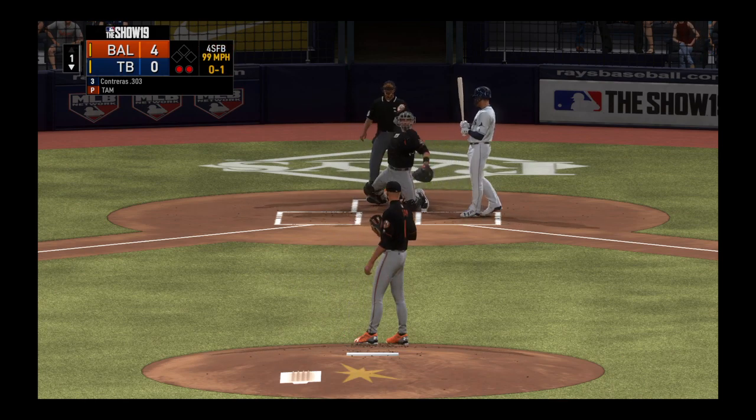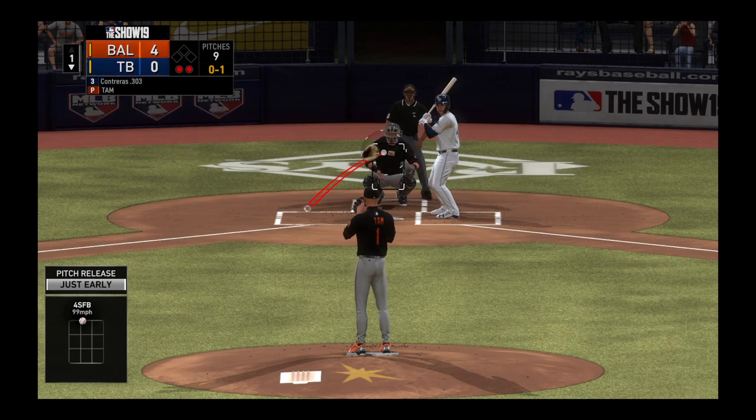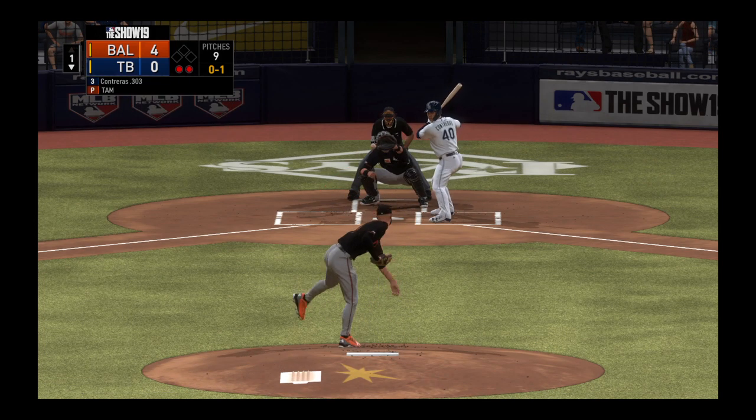And a fastball's in there for strike one. Now time to list the umpires in this one. Behind the plate is Jerry Hillsdale. You know, D-Row, I think Jerry Hillsdale is a very good hitter's umpire.